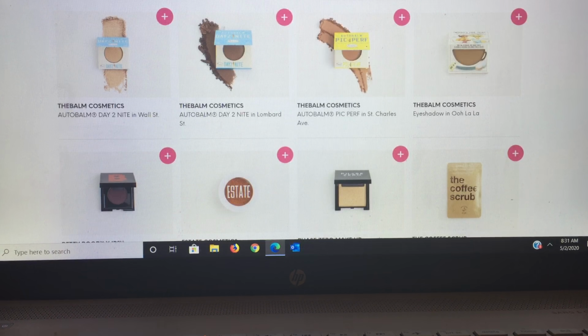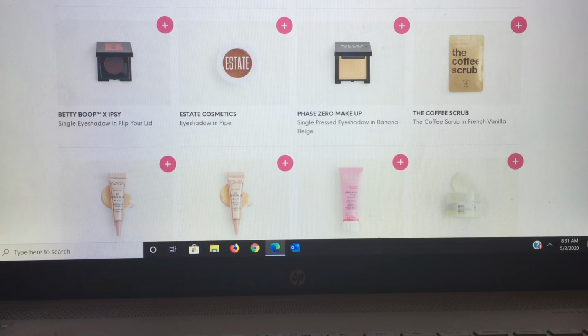Now they have some products here from The Balm. They have the Day to Night in Wall Street. That's an eyeshadow shade, as well as Lombardy and St. Charles Avenue. And then they have one in ULTA, another eyeshadow. Then here they have a Betty Boop, which was a collab they did with IPSY. It's a single eyeshadow in Flip Your Lid.